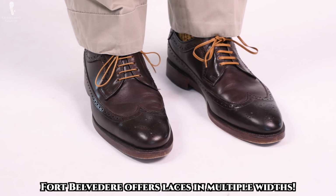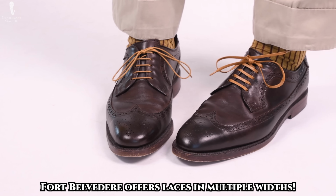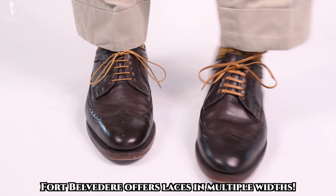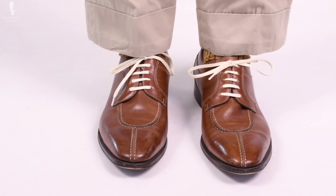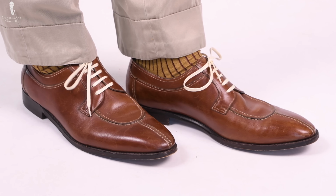So, when selecting different shoelaces to insert into your shoes, try finding a color that is featured somewhere else in your outfit, but that also contrasts a bit with the color of the shoe. This way, the laces will harmonize with the other outfit element overall, but provide a bit of pop against the contrasting color of the shoe itself.